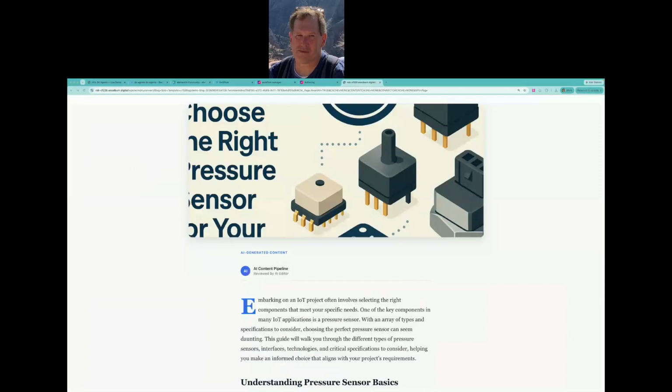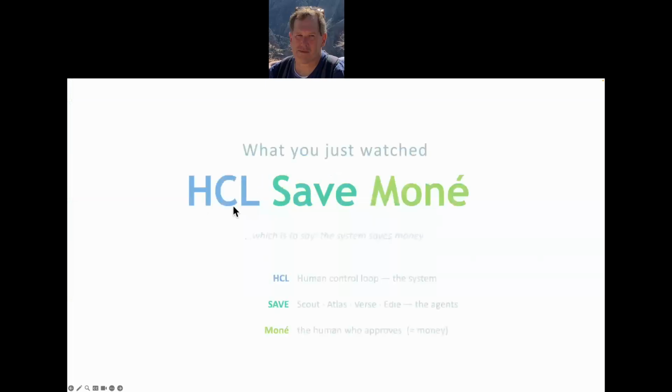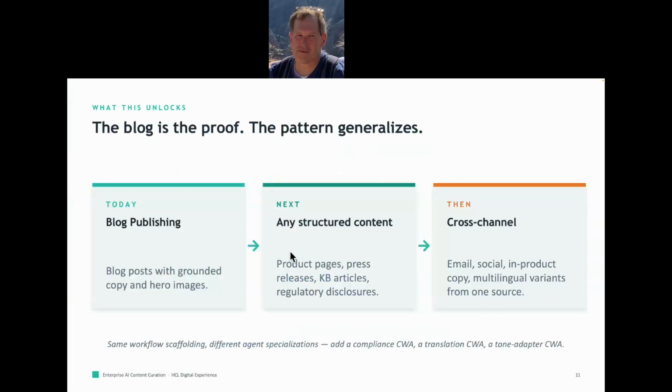So what you saw was the human control loop, with Scout, Atlas, Verse, Edie, and all Monet. And what you just watched was HCL Save Monet, which is really to say this system using HCL DX will save you money, and you can move faster and get more throughput. Today what we showed was blog publishing. Next, you may have other content curation needs, and ultimately you also have additional channels, which we can address as well.